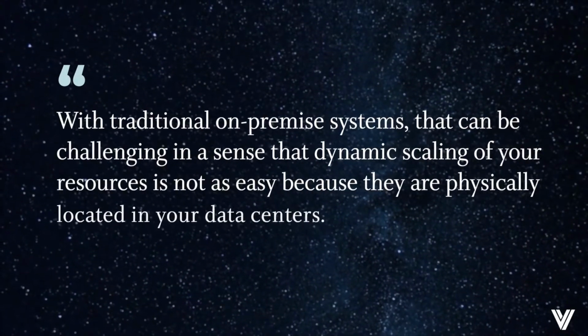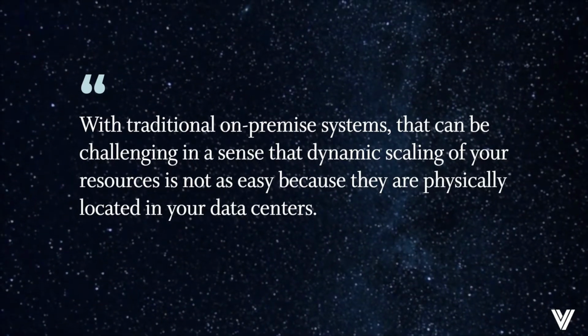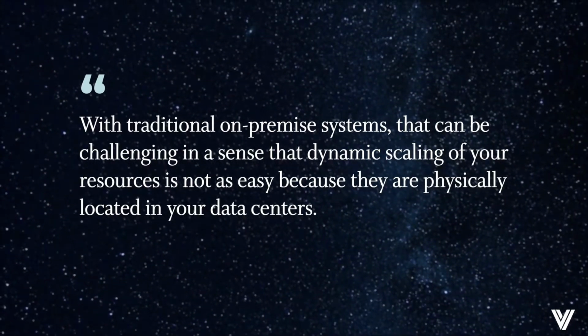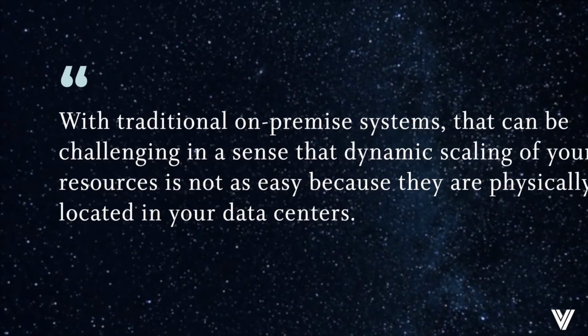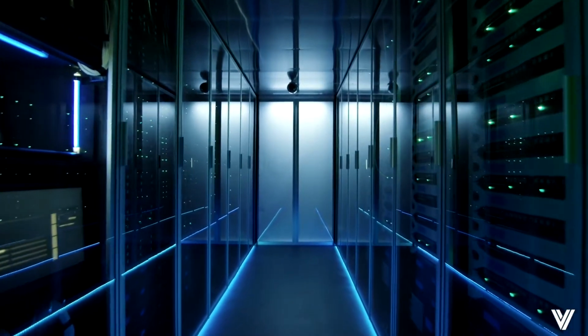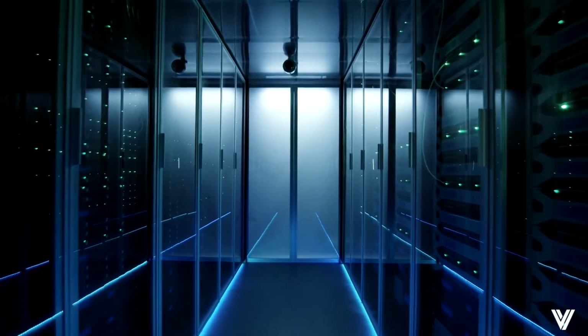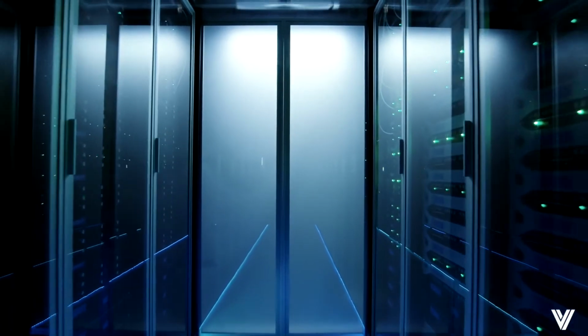With traditional on-premise systems, that can be challenging in the sense that dynamic scaling of your resources is not as easy because they are physically located in your data centers. You'd have to have dedicated hardware and dedicated software. You'd have to configure them to scale to the DDoS attacks, and you'd have to have internal resources dedicated to performing those tasks. But with cloud service providers, there are solutions that can easily mitigate those kinds of attacks.